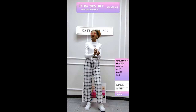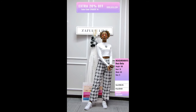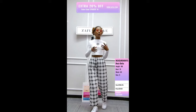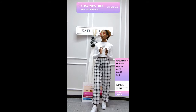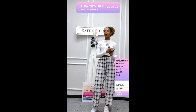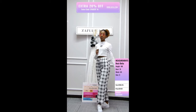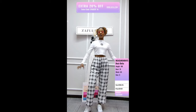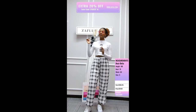So, guys, the next one is this one. This one is a Zaful Crew Neck Sun Embroidered Crop Top. Yes, I know the name is a little bit long. So if you want to know, we can just type it right here and you just have to copy and paste. The size that I'm wearing is small, and we have 4 different sizes: small, medium, large, and extra large. And the price for this one is just $14.99.